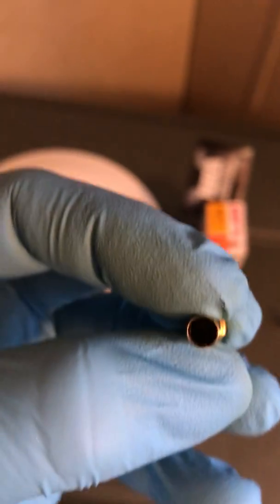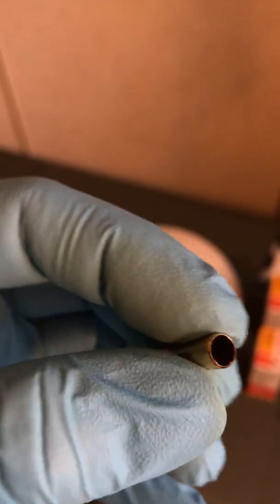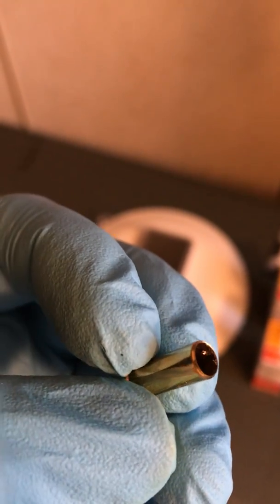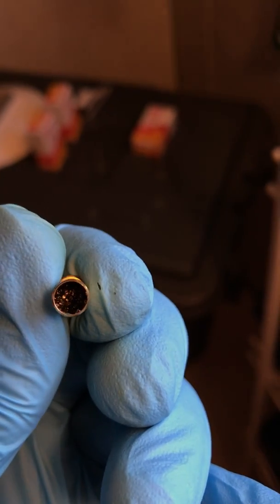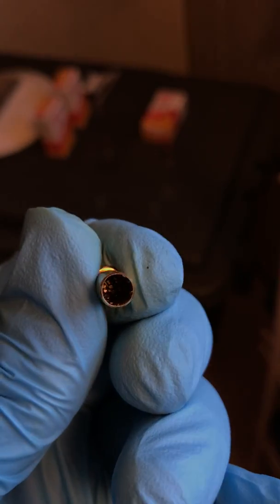Now let's take a look here at our case. So our brass case here. You can see it is a real nice shiny brass case, and like I said, there was some powder stuck in there that you can see. There's actually quite a bit of powder. I'm not sure what is causing it to stick in there like that. See if I can get it a little brighter there. There you go, you can see the powder in there now. It's just kind of stuck at the bottom.